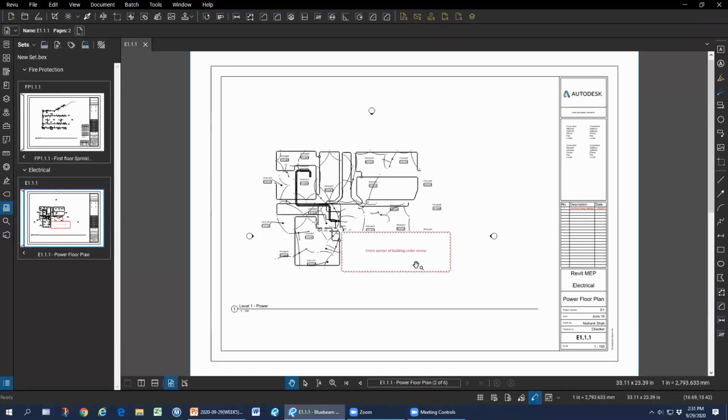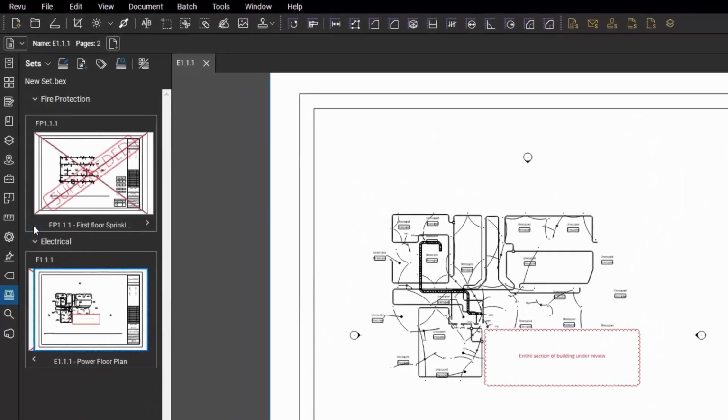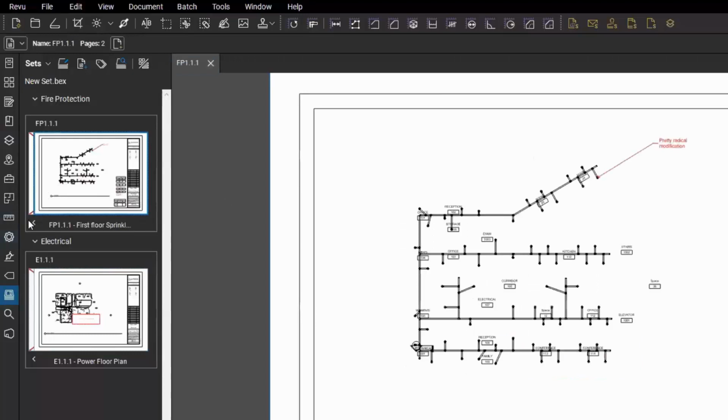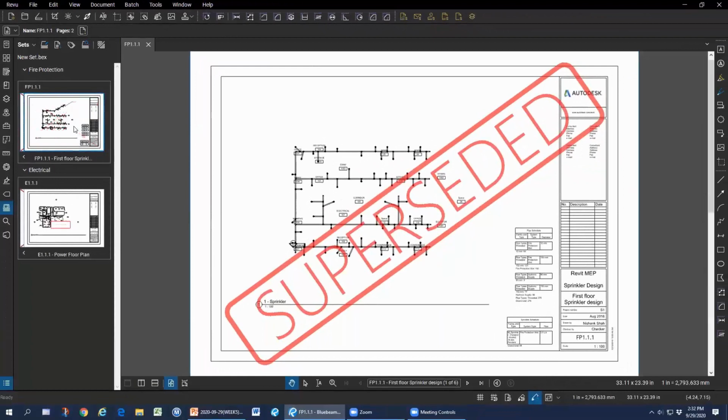And now with the use of batch slip sheeting with a document set, I've got 2 versions of the fire protection document, the most up-to-date one, and if I click on this little tiny arrow right here, that takes me back to the previous version. And there could be 6 versions of this, for example, and you could walk back in time or walk forward in time, and all of the ones that are not the most up-to-date would have this X and this superseded stamp on it so that you can see. And if you click on it, it opens up that version. So if I click here, I'm seeing the edited one versus the up-to-date one.